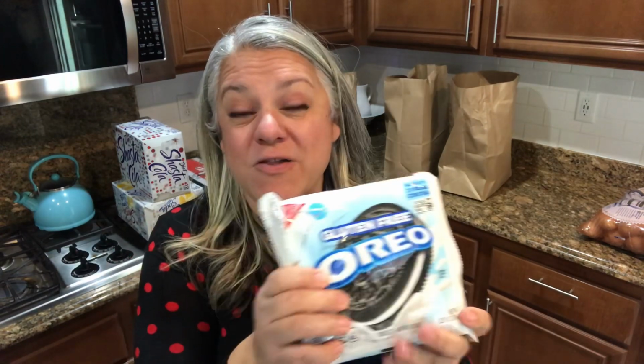If you're doing gluten-free, you have to let me know when you see these and try them, and let me know what you think. Because they're good. They taste just like Oreos. I picked up some more milk, so we'll have milk and cookies later. Some bananas. Now these ones are a little bit on the greener side, so that gives us a few days to use them.